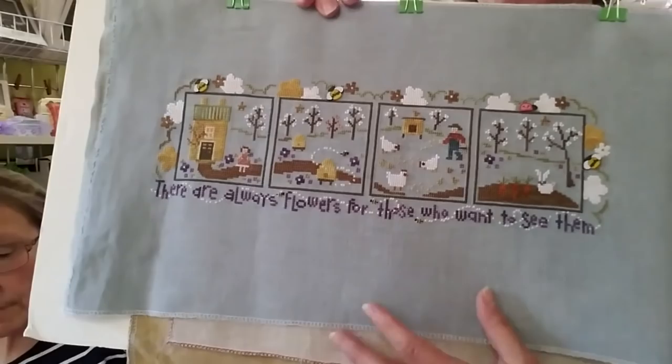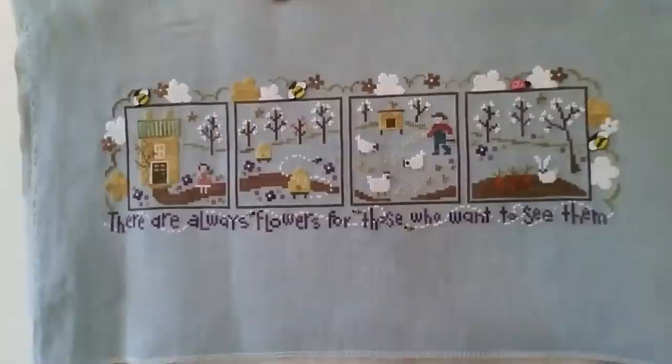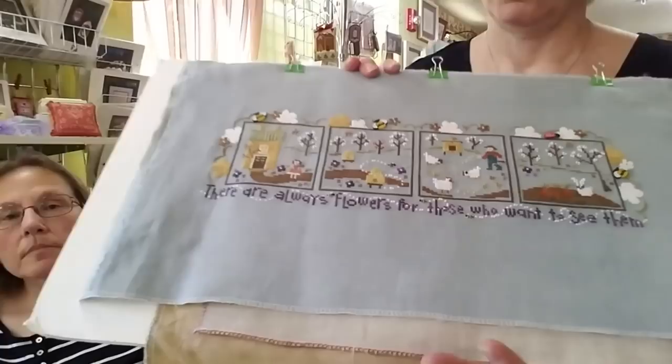I think she said she brightened something up. I think the words were in something else, but isn't it darling? It is very pretty. So, good job, Candace. We picked a frame out. I'll try to show you guys again when it comes back from the framer.